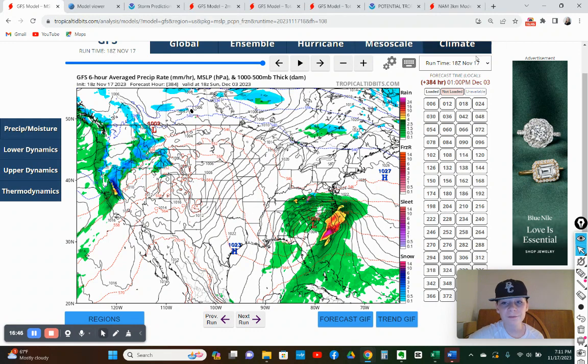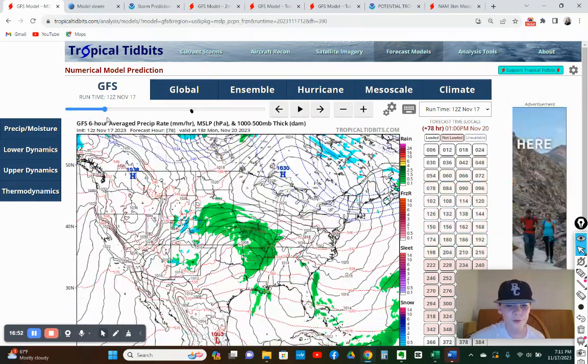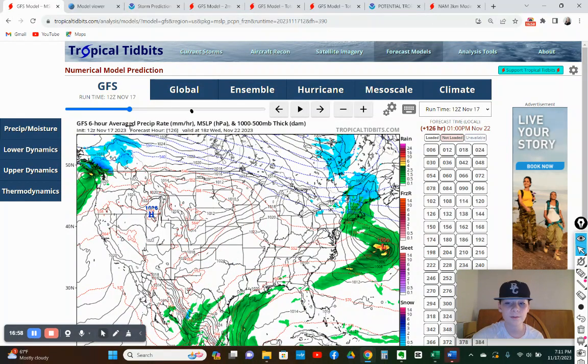All right, so we just see a very active stretch of weather here. We look at the 12Z. I'm gonna run through this fast here just because I don't want to take that much time. Well, we see pretty much the exact same thing showing up on the 12Z as the 18Z for our first system after our trough that we're currently dealing with now moves through.